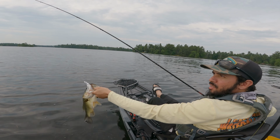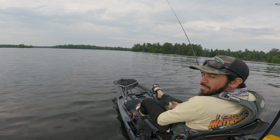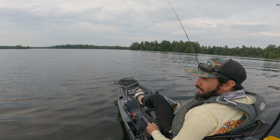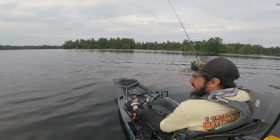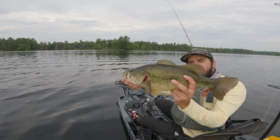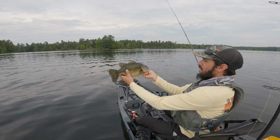I had the top water around for a little bit, no luck, but I was just coming off the flats right now and working my way to a drop off over here, so I thought I'd throw the chatterbait around right there, right in the mouth. He just hit it and just swam with it. Nice largemouth, probably a 16 inch fish.